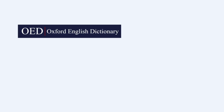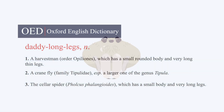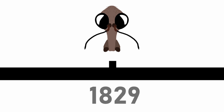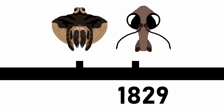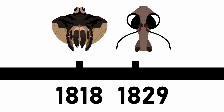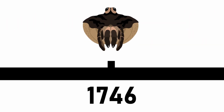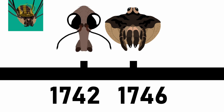According to the Oxford English Dictionary, today all 3 groups are regularly referred to as daddy longlegs. The earliest written reference to the cellar spider as such was in 1887. For the cranefly, it appears earlier in a systematic catalogue of British insects in 1829, pipping the spider to the title. The harvestman, however, appears before even that as a daddy longlegs in the 1818 British Encyclopedia. Whilst this may suggest that the harvestman is the original daddy, it seems that both the harvestman and cranefly appear before that point with a slightly different title of father longlegs, in 1746 for the harvestman and 4 years earlier in 1742 for the cranefly. So whilst the harvestman may be the daddy, it doesn't mean it's the father.